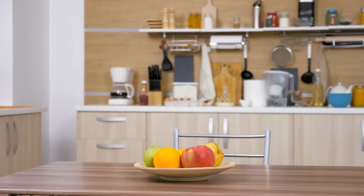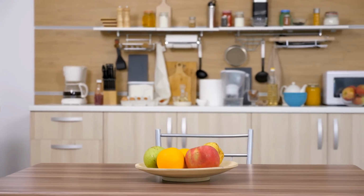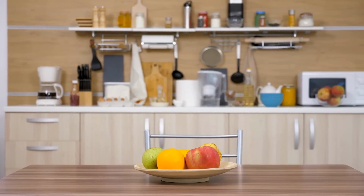And that's all for now. A well-organized kitchen can make meal prep a breeze, not to mention it'll make your whole house look neater and more put together. By following these ideas, you can turn even the most cluttered kitchen into a magazine-worthy space.